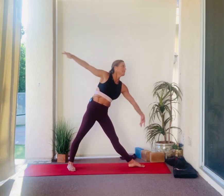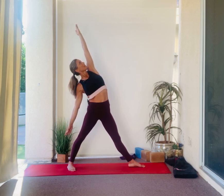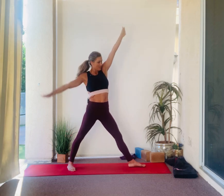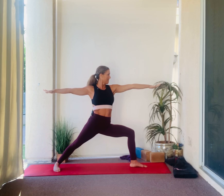Inhale and rise. Draw that right arm up. Allow that left arm to come down the back here, weighing you down, but yet opening that right side body. Transition into Virabhadrasana 2. Right knee towards that pinky toe. Gaze over that right arm. Press outer edge of the back foot, activate that back inner thigh.